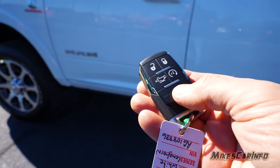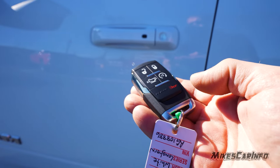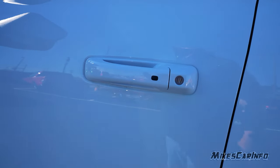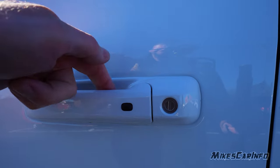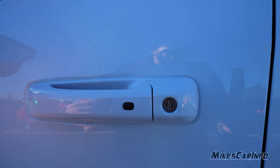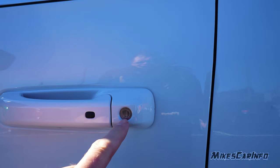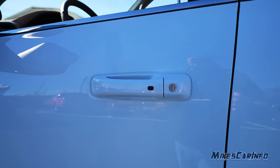So using the vehicle, you can keep this in your bag, in your pocket, as long as it's with you and also on the outside of the door. To lock the doors, you just press this button. So it locks the doors. To unlock it, you simply put your hand behind the handle here. There's a sensor back here. It senses the key on the outside of the door and unlocks the doors for you. There's also a physical key location here on the driver's side only. And there's a physical key on the inside of the key fob.